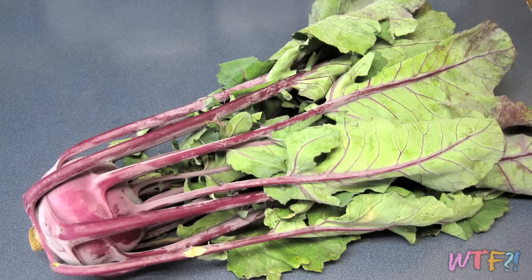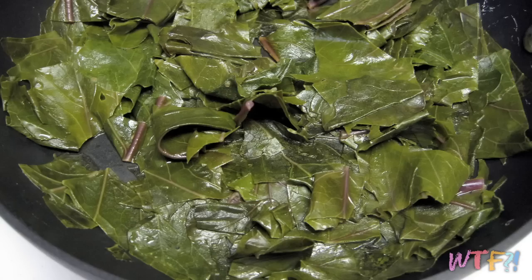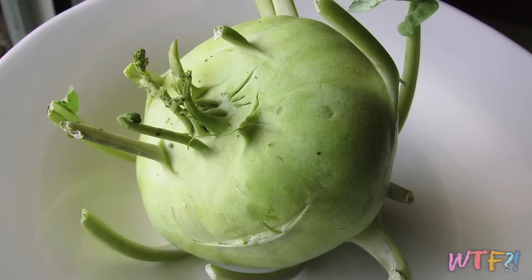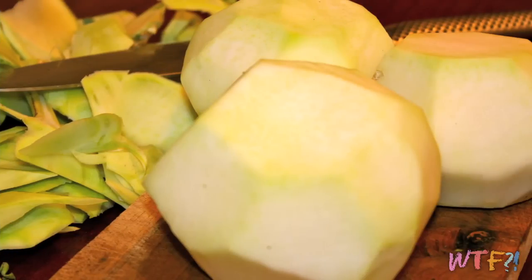Now, when most people buy and use kohlrabi, they're actually buying these stems that have these swollen bulbs at the base of them. The bulb is generally the part that people eat. However, the leaves of the kohlrabi are also edible. All kohlrabi has a sort of bark on the exterior, and depending on the type of kohlrabi that you're buying, that bark will be harder or less hard. Either way, it has to be peeled before you eat the kohlrabi.